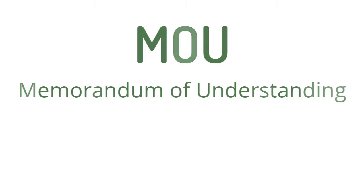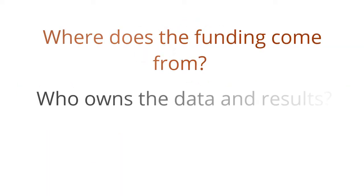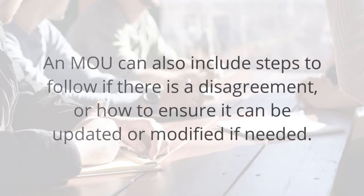A Memorandum of Understanding, or MOU, is a partnership agreement that helps partners lay out their agreed-upon expectations. Within the MOU, rights, roles, and responsibilities of the partners are outlined. This might include where funding comes from, who owns the data and results, and how products developed from the project can be used, and by whom. It might also include steps to follow if there is a disagreement, and how the MOU can be updated and modified.